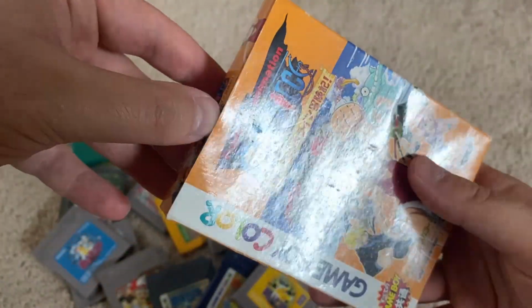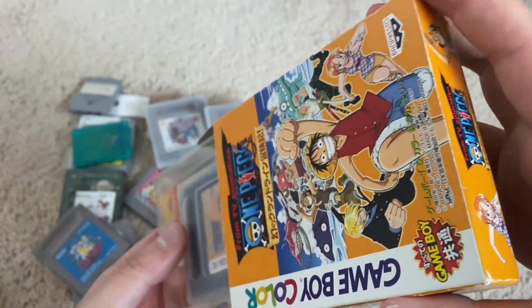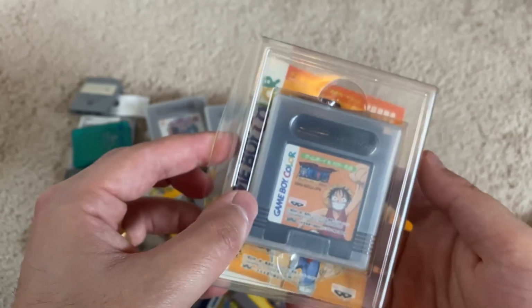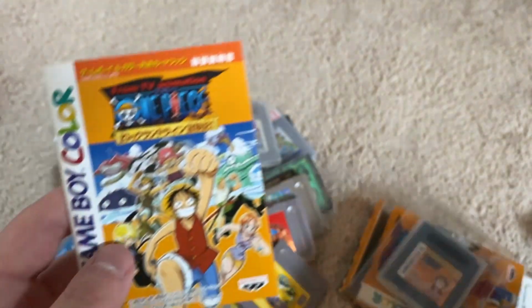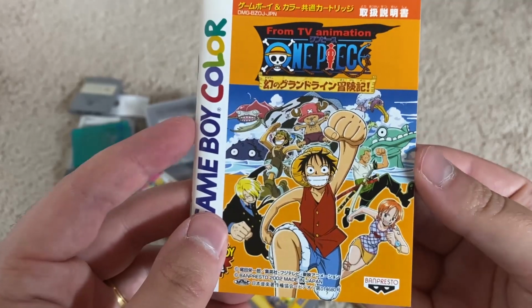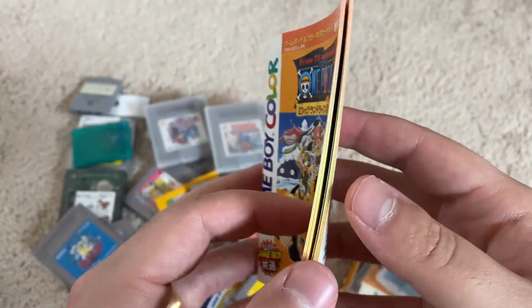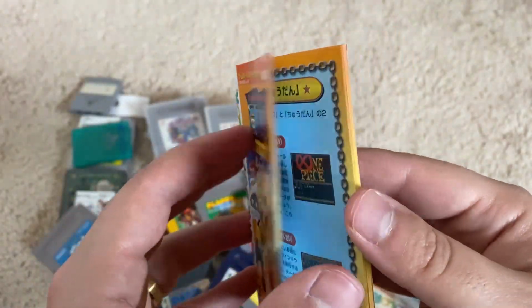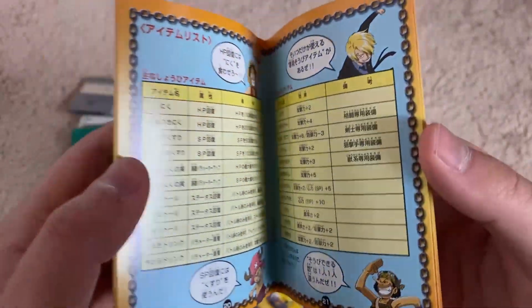But I just love collecting One Piece games, especially from when the series was just starting out. It's just so cool to look back at this stuff. At the time that this game came out, there were probably not even 100 chapters in the manga yet. I think Chopper was probably the newest crew member there. We just have this beautiful manual. Let's see if I can see some screenshots. I love all this. Oh man, One Piece is so good.